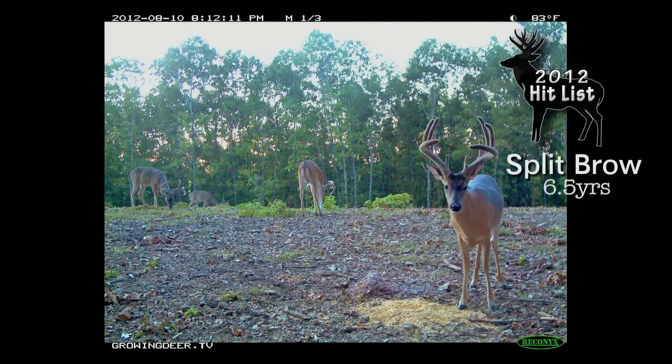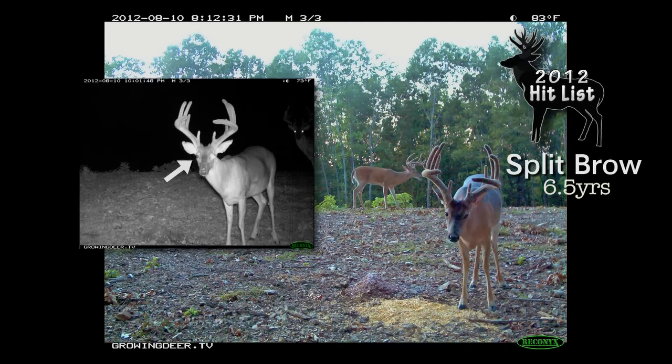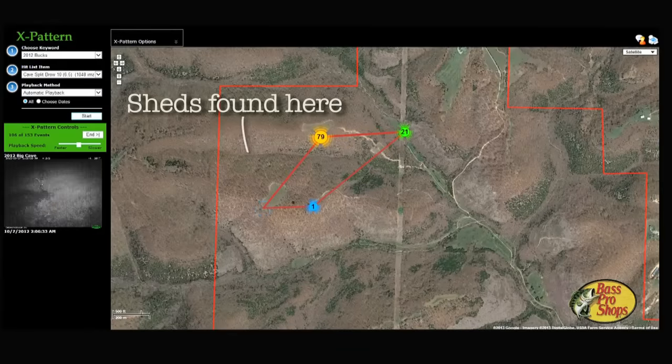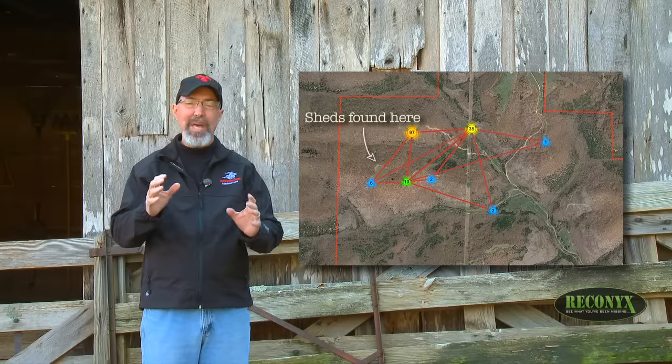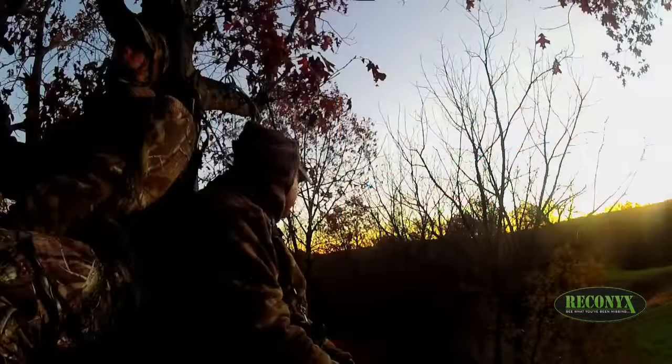At 6.5 years of age, Split Brow certainly showed up during our trail camera survey, and his rack was probably the most impressive of any year during his life. Split Brow was active in that same area during the 2012 season, and you would think we'd have a good enough pattern to harvest him by now, and even though we had 1,000+ pictures of him during that year, very few of them were during daylight.